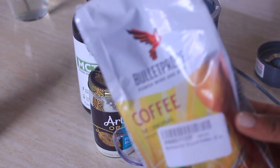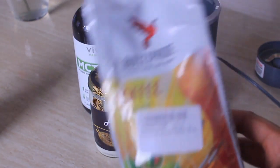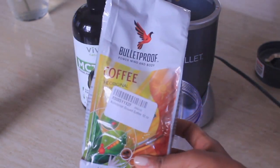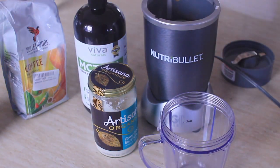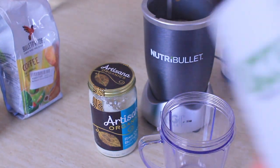So for a late afternoon pick-me-up, I made me a bulletproof coffee. I'm finally on the bulletproof train. It is great for energy, provides you lots of healthy fats, and improves cognitive function. So after I drink this, I feel a lot more alert and my thoughts are a lot clearer. So yeah, I'm just having my bulletproof coffee.